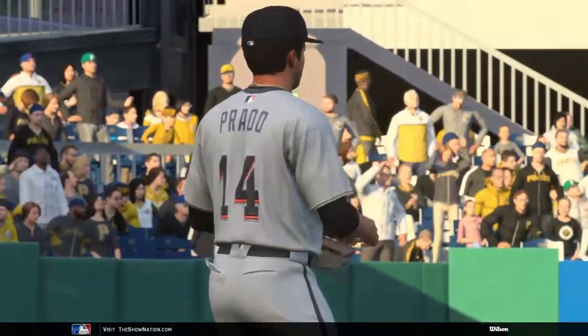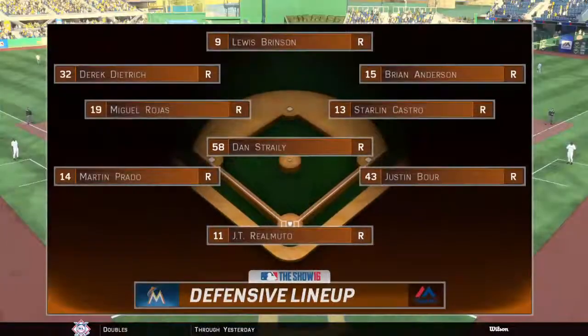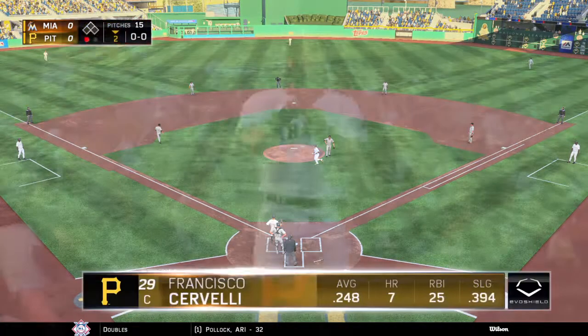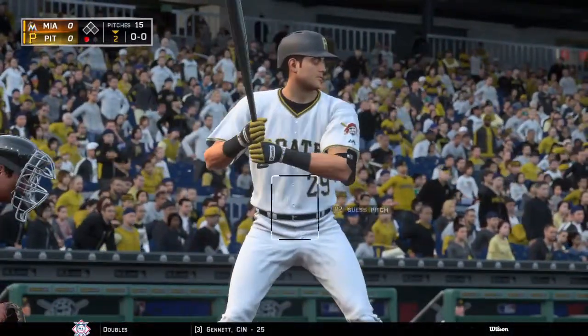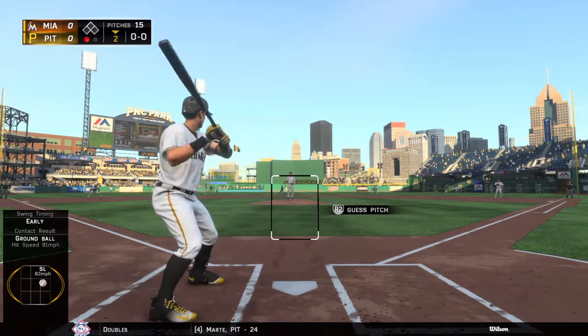And with that, let's give you a look at the Miami D. It's brought to us by Majestic. Any thoughts, Eric? Well, guys, remember, this manager has not jumped on board with all the defensive shifts. Still that old school mentality, plays guys straight up, so we'll see how that impacts this game.